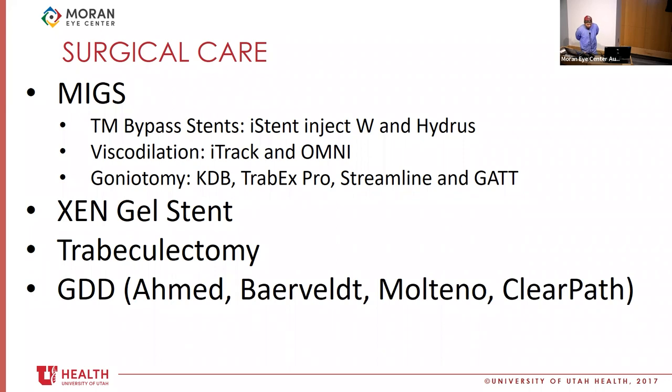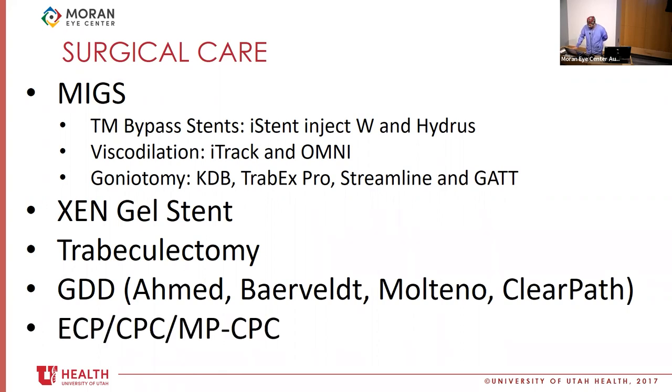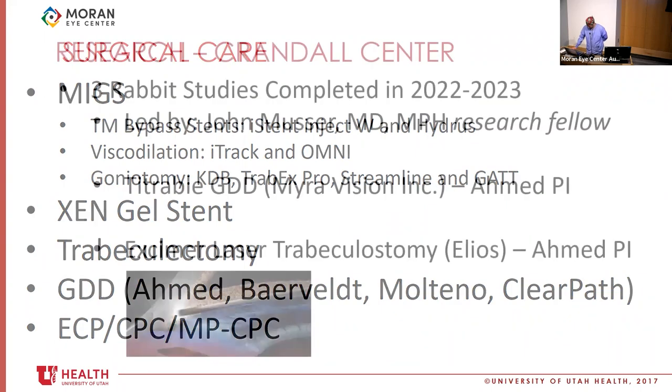As far as glaucoma drainage devices, we have just one new player on that spectrum. The Ahmed valve is our only valve device currently. And as far as non-valve devices, we have the Baerveldt, Molteno, and the ClearPath. We continue to have cyclophotocoagulation options, both endoscopic and transscleral.